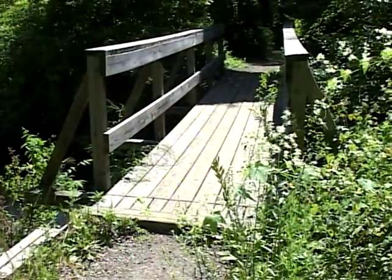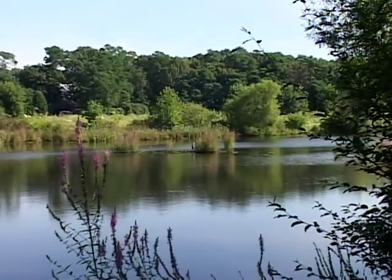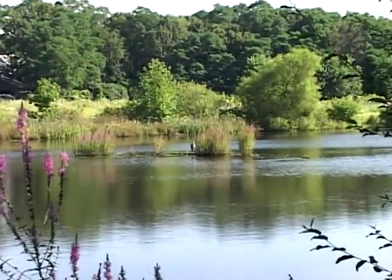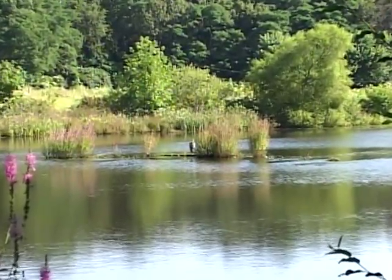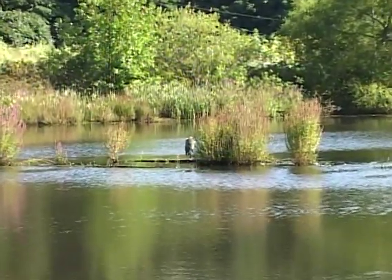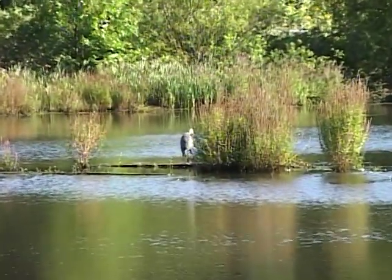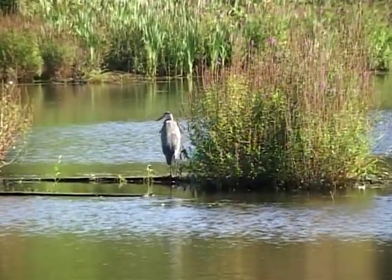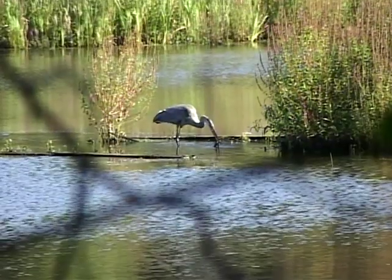My favorite thing to do every day was to look for a great blue heron, which I nicknamed Steady Eddie. Here is one of his favorite hideout spots, his little island in the pond. Now Eddie is a fantastic fisherman. Now just look at the beauty he caught here.